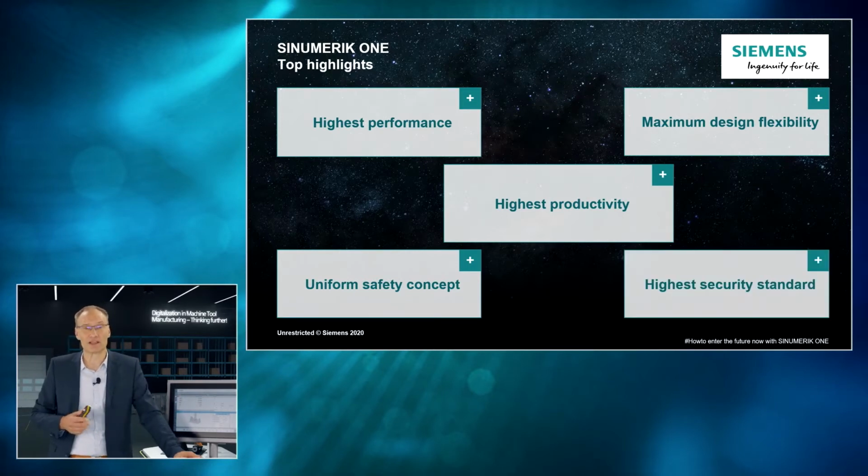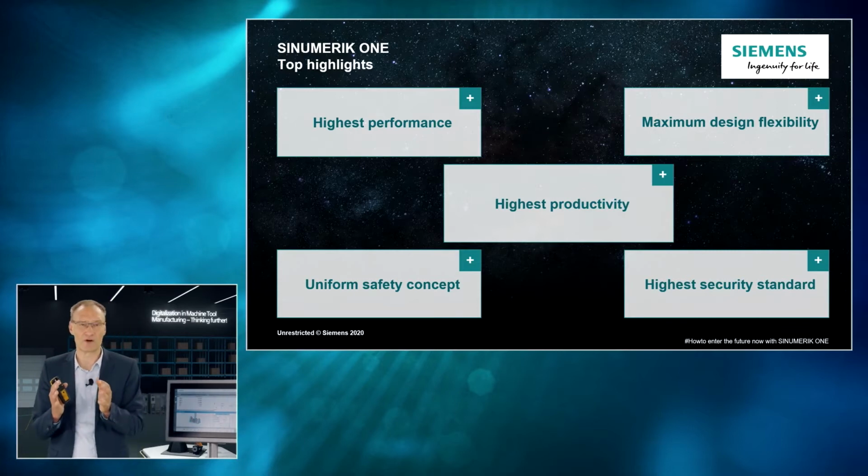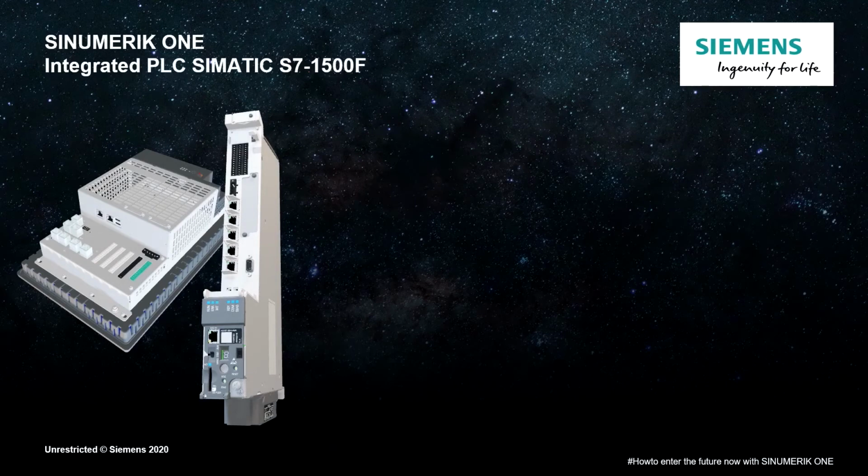Highest security standard. And last but not least, but more and more important, the issue of security. As more and more customer know-how is hidden in the software, access and transmission must be optimally protected. The integration of Siemens industrial security solutions not only protects the data extremely well, but also protects the SINUMERIK ONE system from external attacks.